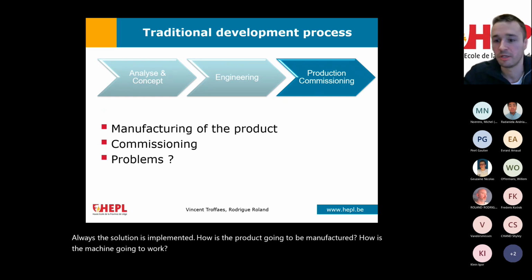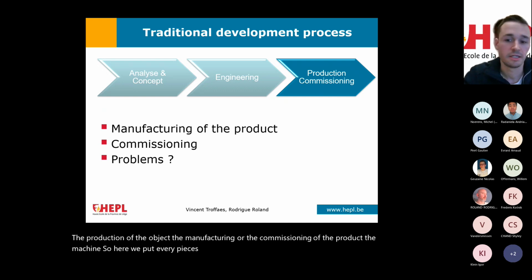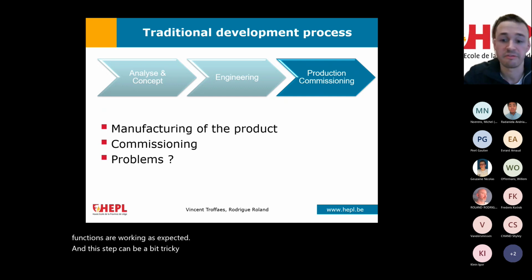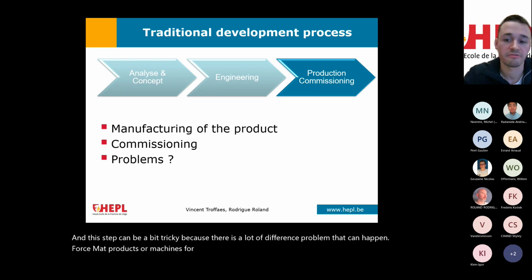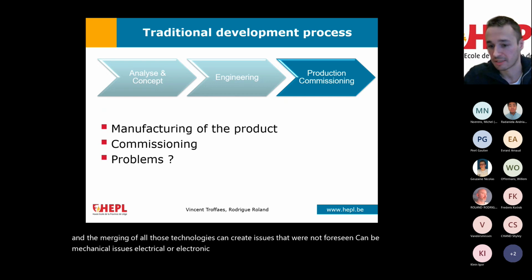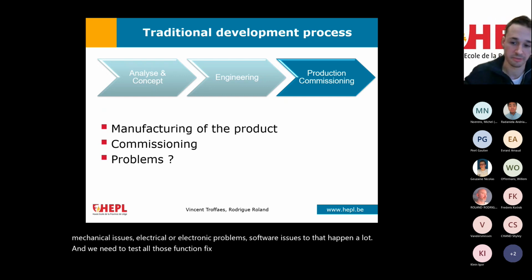And finally, we have the last step: the production of the object, the manufacturing or the commissioning of the product or machine. Here we put every piece together and we test if it fulfills its purpose, if all the functions are working as expected. This step can be a bit tricky because a lot of different problems can happen. For smart products or machines, for example, a lot of different technologies are involved, and the merging of all those technologies can create issues that were not foreseen. It can be mechanical issues, electrical or electronic problems, and software issues too, which happen a lot. And we need to test all those functions, fix the problems, and that costs time and money.